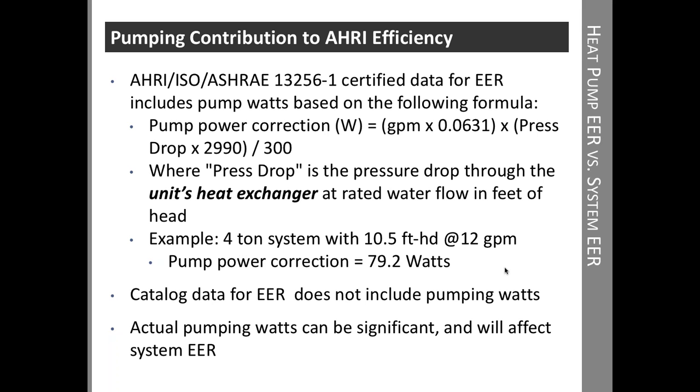So the heat pump watts plus the pump power correction watts are rolled up into that EER. And so that number in the AHRI data includes the pump watts, but the catalog data does not include the pump watts. And we'll need to look at the catalog data to get our system EER. System EER would be the heat pump plus those external energy use like the pumps and so forth. And it can be pretty significant, so we really have to watch pumping on a commercial job, especially to make sure that we're not putting in a very efficient heat pump and actually ending up with a low system efficiency.